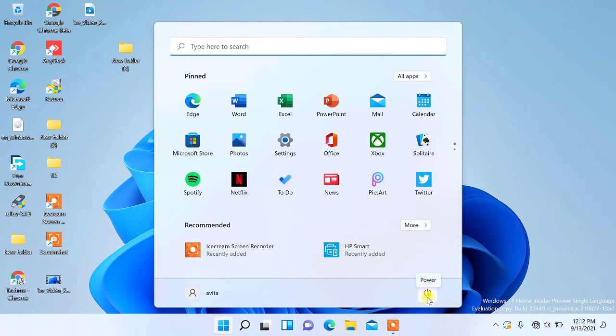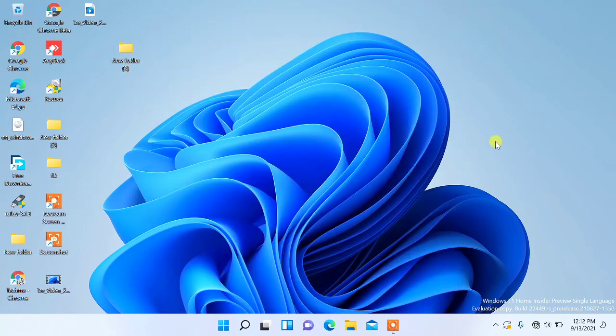So guys, I'm sure this is all you should know and what you should expect, and a few things you should take note of if you want to upgrade to Windows 11.